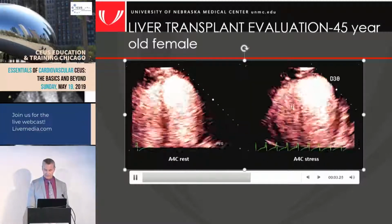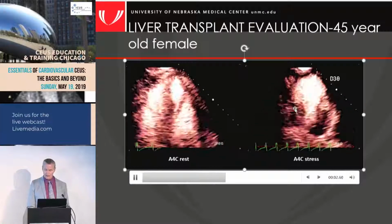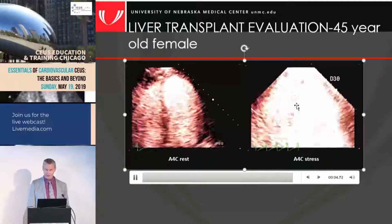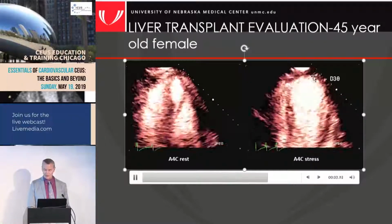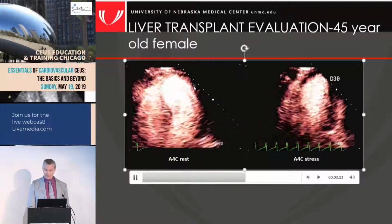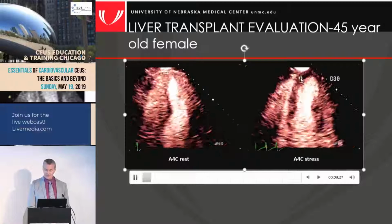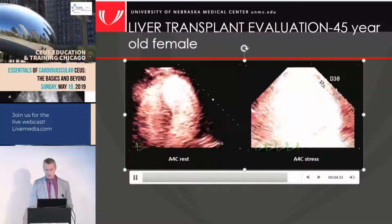But look at that. What are we looking at here? Well, you can see the wall thickening abnormality. We've talked about that already. But there is no replenishment after that high MI impulse in the distal septum and apex, whereas under resting conditions, it clearly was replenishing. So we felt this was a pretty severe abnormality because it was both wall thickening and perfusion.